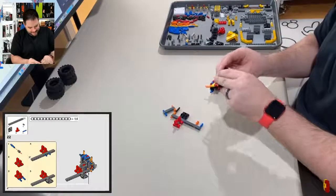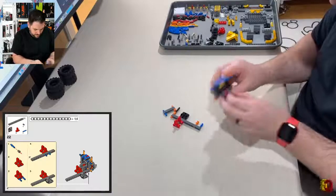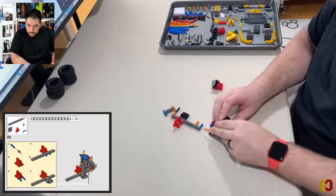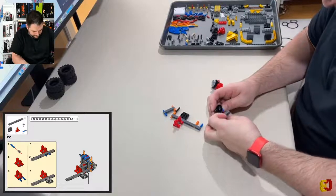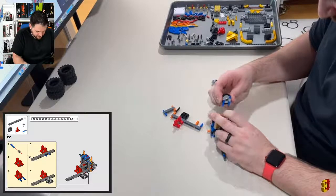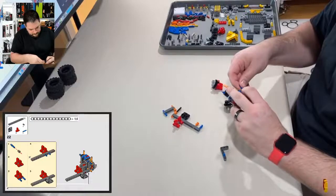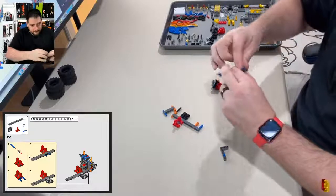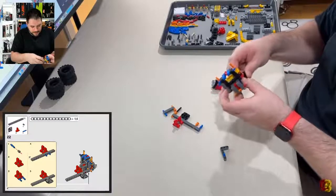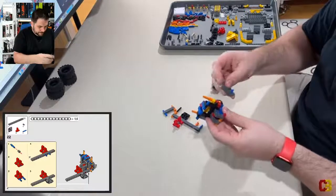Well, if I could get this piece off, it's really on there, which I suppose is the whole point, but holy cow. Okay. Off. Okay, gray part out. Thank you.